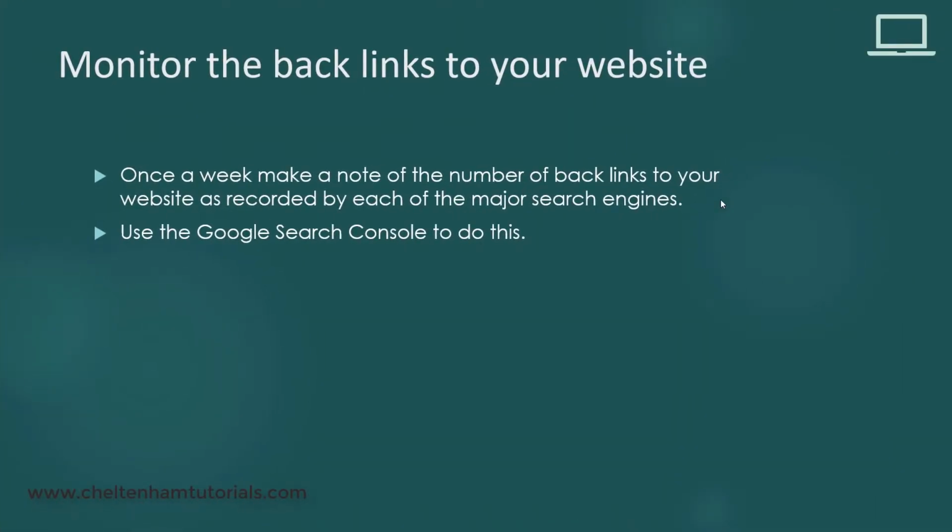The other thing you need to do is to monitor the number of backlinks to your website. So once a week, once a month, whatever, just simply use the Google Search Console to do this and just track to see how many links you've got. I mean, ideally you should be increasing the number of links.